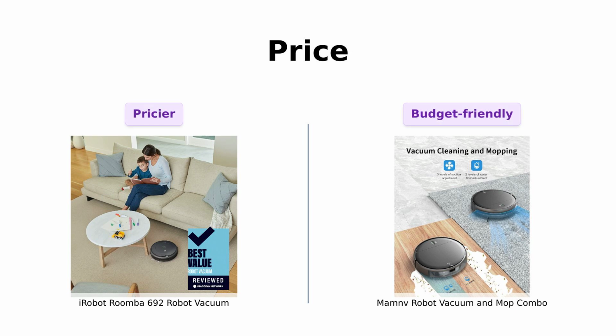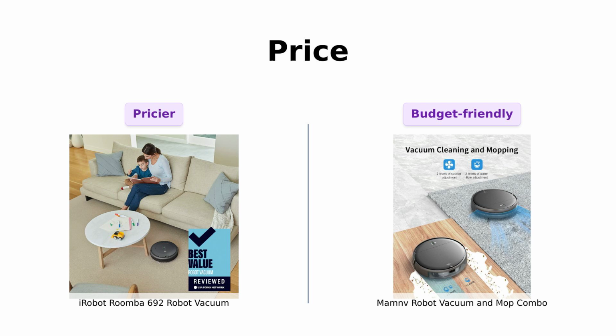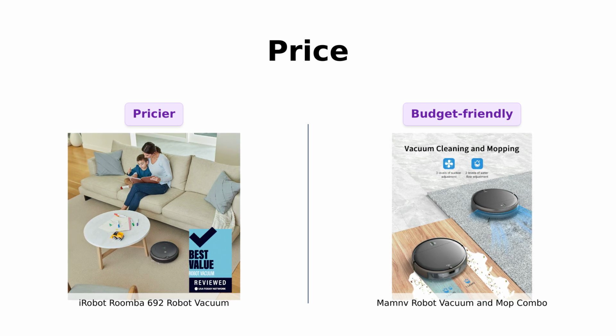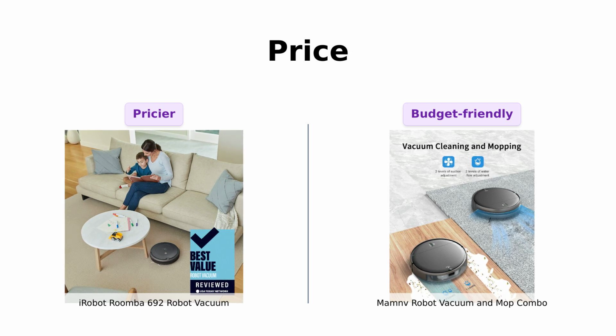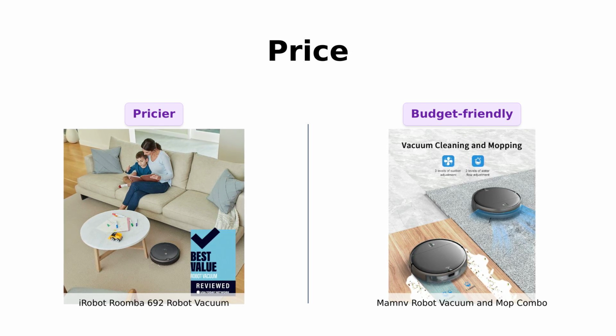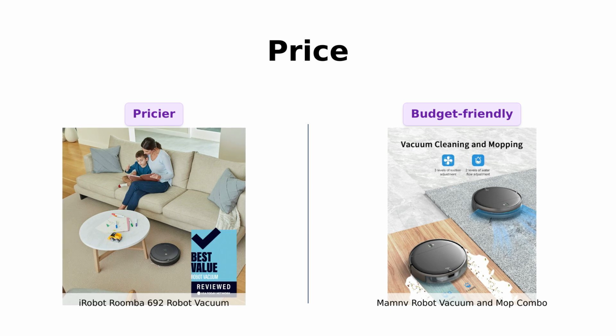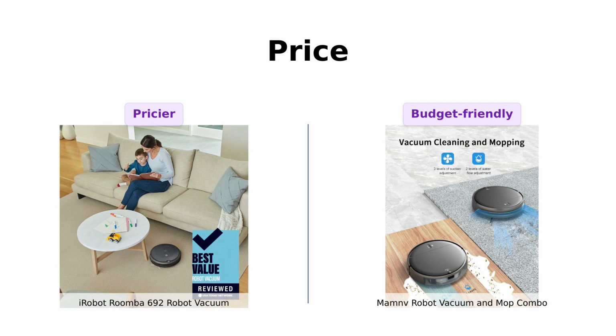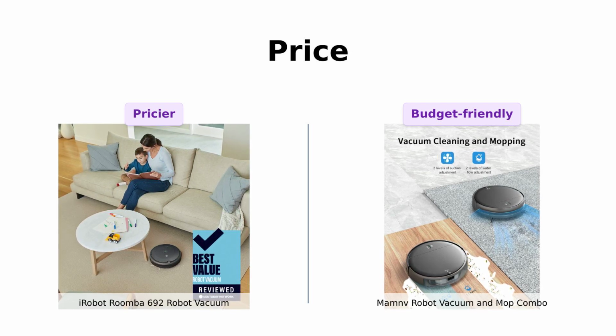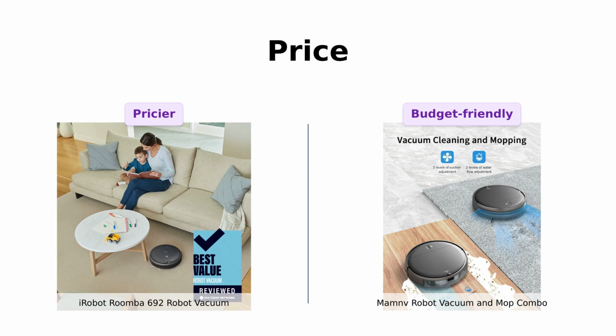First up, let's talk about the price. The Roomba 692 comes in at $269, while the Mop Combo is more budget-friendly at $196. That's a $73 difference. Reviewers note that while the Roomba is a bit pricier, it's also regarded as a reliable investment. On the other hand, Mopping is praised for offering a great value for its cost, especially for those on a budget.